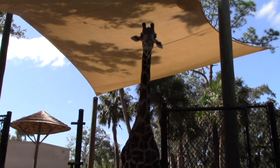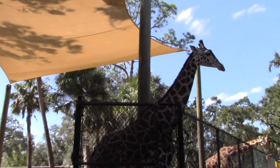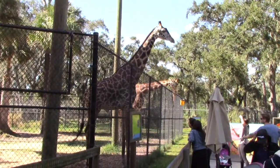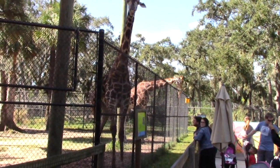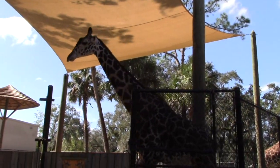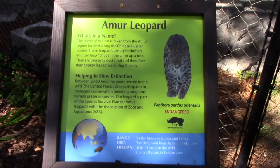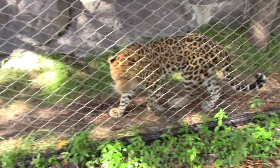Well, we got giraffe feeding. This is a Maasai. Is that right, Maasai? And his name is Gage. Okay, Gage is a Maasai giraffe. And Rafiki is the reticulated giraffe behind the other one. That's cool. Oh, this is the Amur leopard. Leopard just walking back and forth.